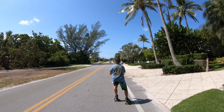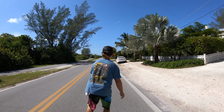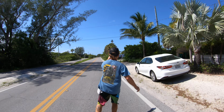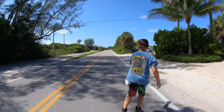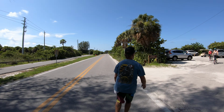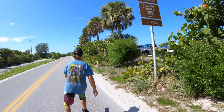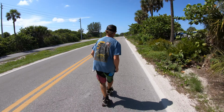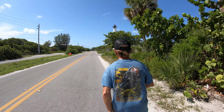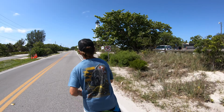But we're coming up to the Gasparilla Island Lighthouse up ahead. We don't have that many lighthouses in Florida. I can't really think of any that I've seen personally. Oh, the beach is right over there to my right. I've seen a lighthouse in the Keys, can't remember the name of it. But up here on the west coast, the Gulf Coast, haven't really seen any lighthouses.